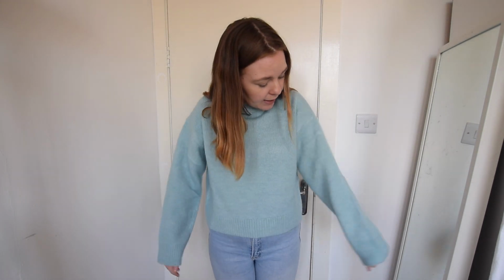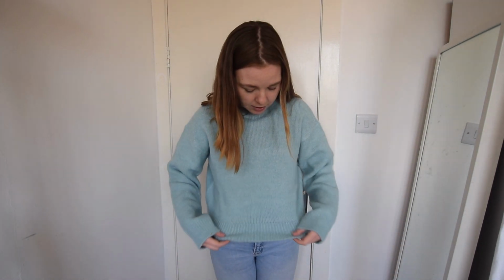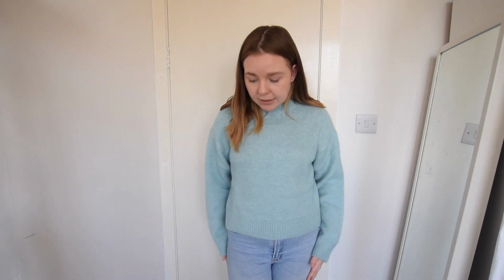Okay, so this is the duck egg blue jumper on. Let me just have a look at it in the mirror. The mirror is just here if I'm looking this way. Yeah, I really like it. I really like the colour. I like how the sleeves come down a bit longer. I think it comes to a nice point as well, so you could tuck it in, or also if you want to wear it over like a skirt or a dress, I think it cuts off at a nice point.